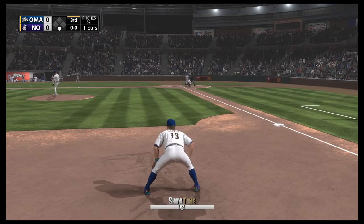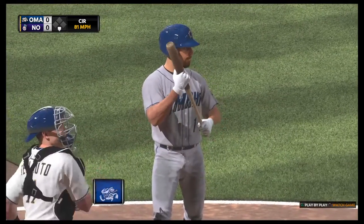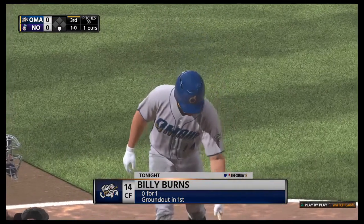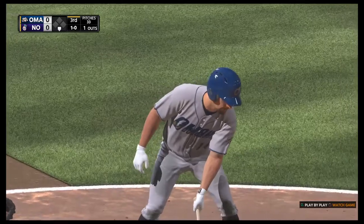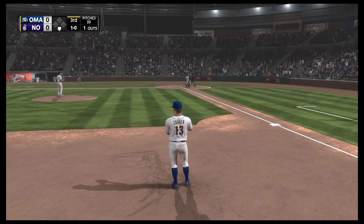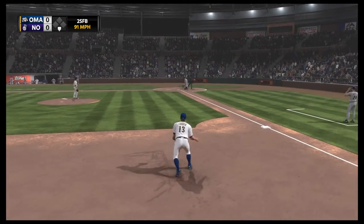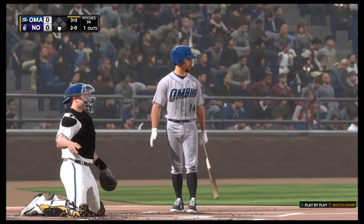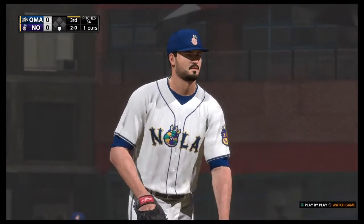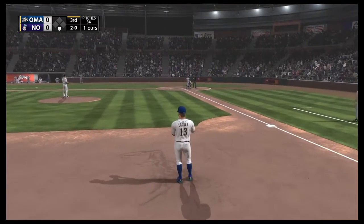Into the box, Billy Burns. As the first pitch misses to him, it's ball 1. 0 for 1 for him here in this one. The 1-0 is a fastball that misses. That's a good approach when you're facing a young arm you might not be too familiar with. Take a look at a few and see what he's got. Now he's got himself ahead in the count.